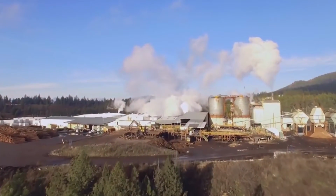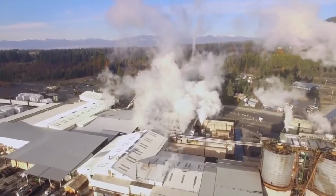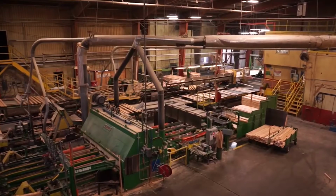Once all of that has been made, we have 2x4s, 2x3s, 1x4s, and 2x6s. From there, we'll put them into the kilns and dry them, and depending on the species, they'll go generally anywhere from 12 to 28 hours. And after they've been dried, we pull them out, and then we'll run them to the planer.